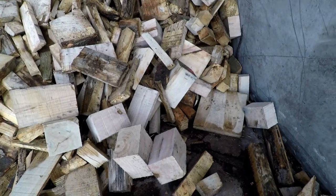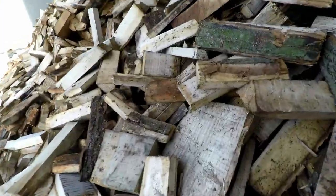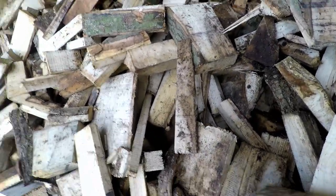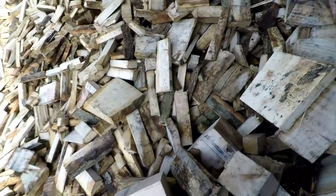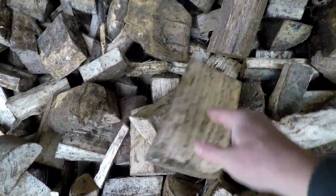Nice. So it was that. That's nice. See another nice piece up there. Now these may look really dirty, but by the time you actually turn them down, you get some really nice pieces of wood out of them.